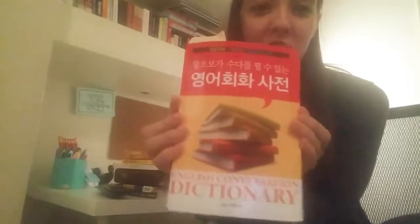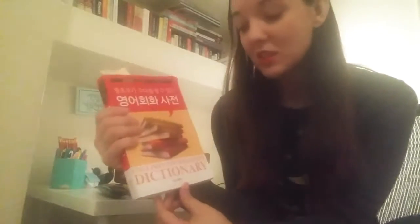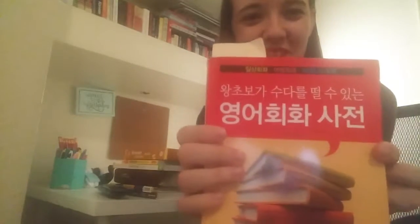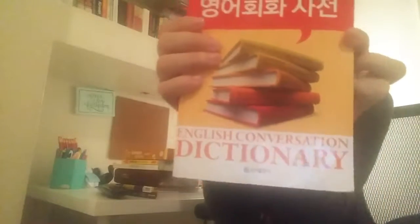And then I have all of this stuff. The main ones I've been using are these books. I actually got this one while I was in Korea this summer. It's called English Conversation Dictionary, or 영어 회화 사전.